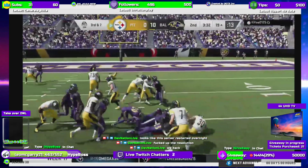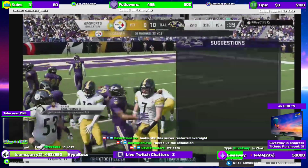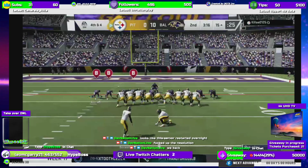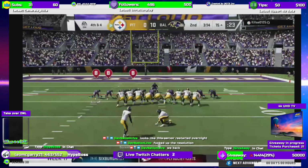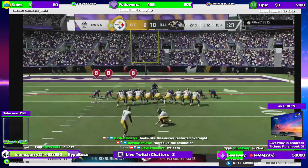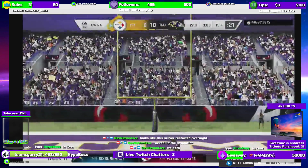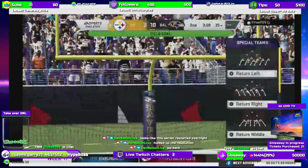Now counter. And he's going to be taken down short of the first, right around the 15-yard line. It'll be a gain of 4, but it won't be enough. It leaves him with a 4th down now. And Boswell's kick is good.